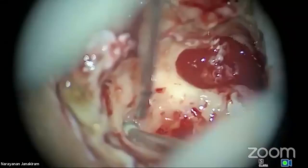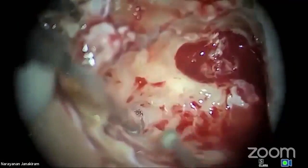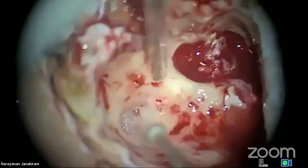Okay, right, that's it. Hey, it's still going, man. The tip cells are going down. If you have a tip cell like this, you have to obliterate. You can't leave behind such a big tip cell because there will be what is called the sumping effect. You understand?